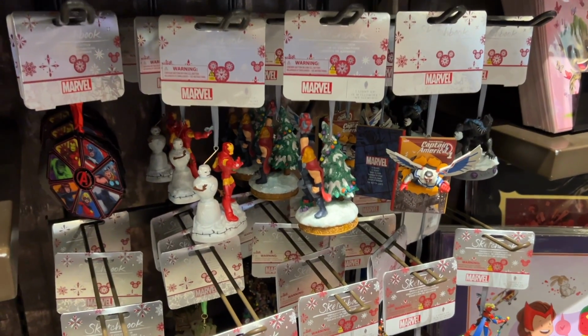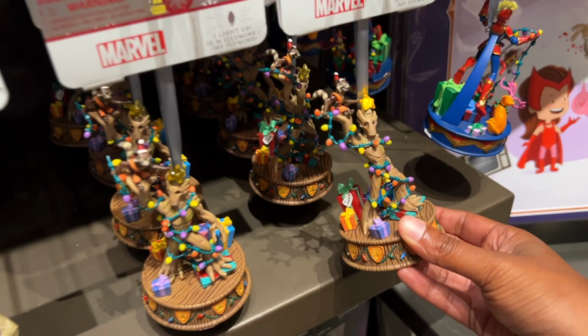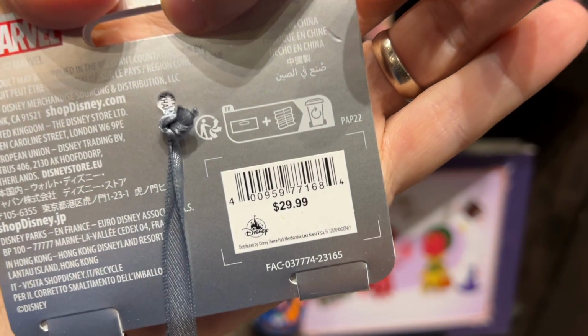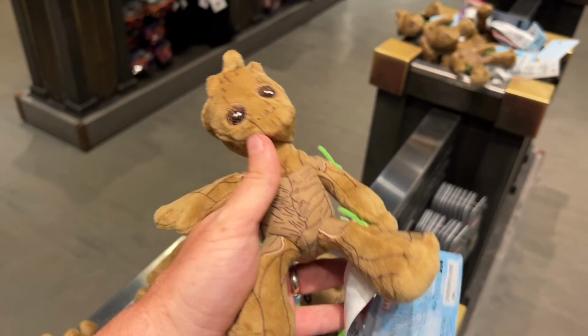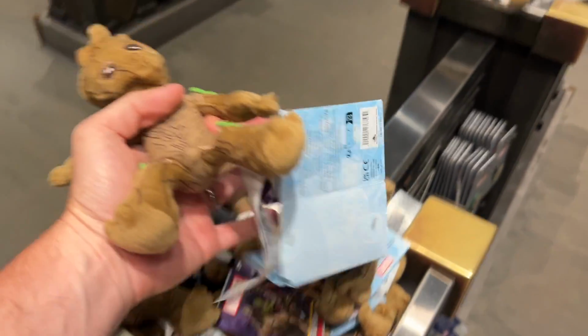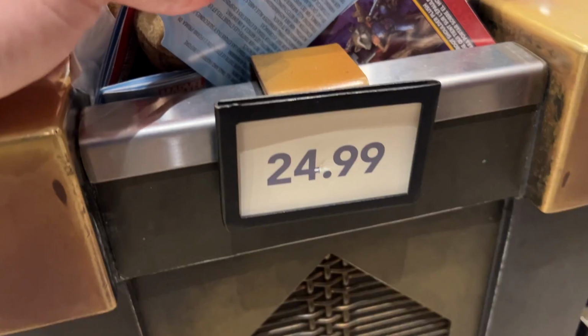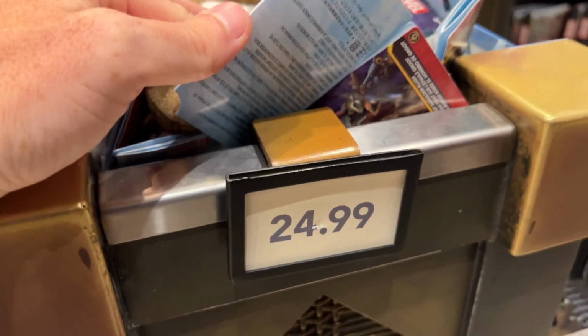On the far wall, we found some Christmas ornaments, and Amy found one in particular that actually lights up. So that's kind of neat. $29.99 for that ornament. I've seen a lot of people buying these little shoulder pets lately, so I thought I'd point out that there is a whole bunch of them here in this store. But we did find a price on the cliff at least, so $24.99.